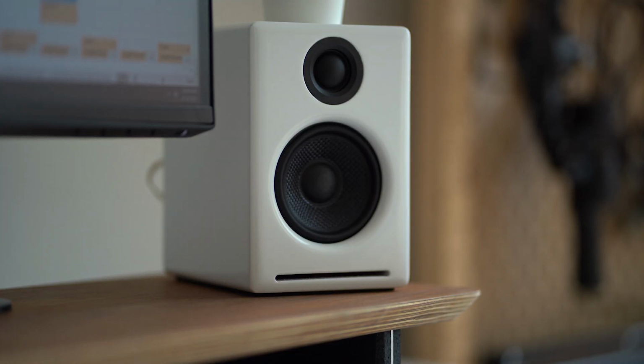For my speakers, I currently use the Audioengine A5 Plus powered speakers.